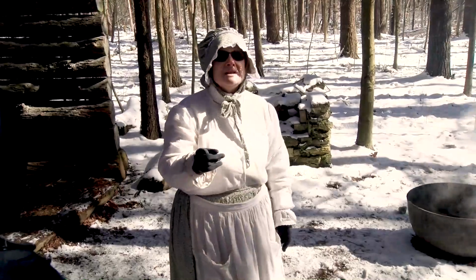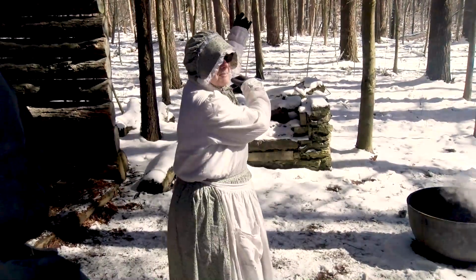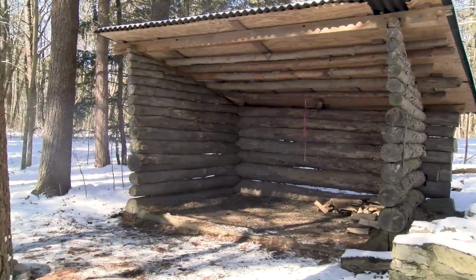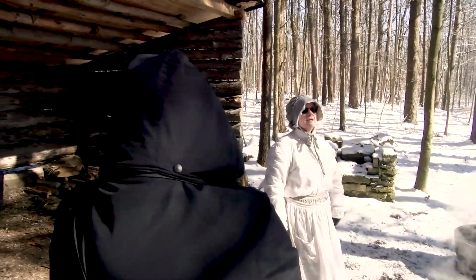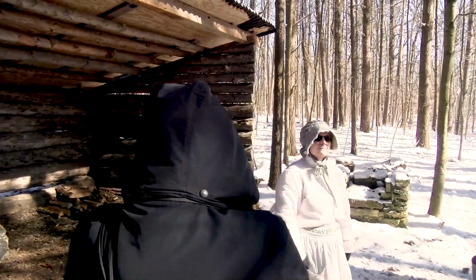I've been out here for 2 weeks. I move out here. It's not worth lugging all this sap, so I just move out here. We stay here for a couple weeks and get it all down to just sugar, and then we head back on home. So thank you for coming to visit my sugar bush.